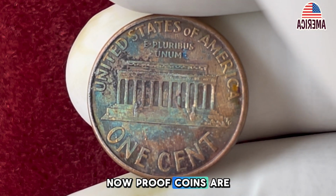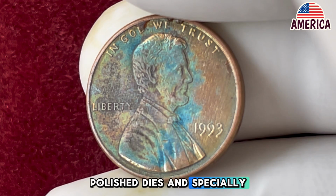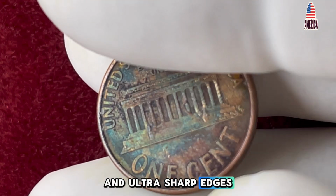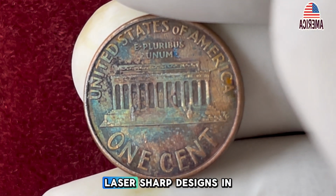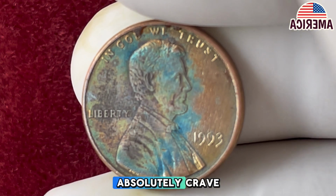Now, proof coins are no ordinary coins. They're struck using highly polished dies and specially treated blanks. They're hit multiple times by the press to bring out extreme detail and ultra-sharp edges. And they feature a unique finish, a deep, mirror-like shine in the background with frosted, laser-sharp designs in the foreground. This is what's known as a deep cameo finish, and it's what collectors absolutely crave.